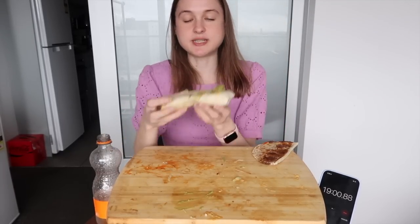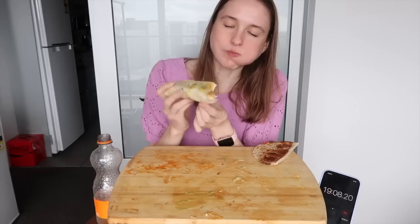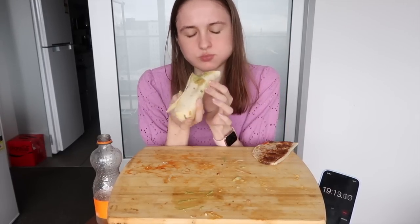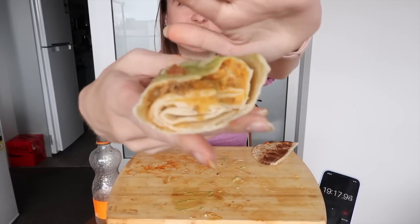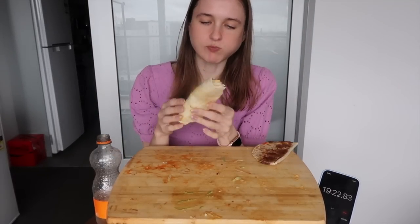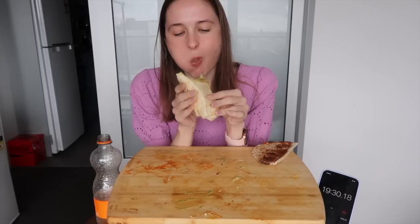Okay. Cheesy burrito time. Again, it's just like a lot of bread. It's really tasty, but it's so much bread. Oh my god. It's good, but it needs like half the amount of bread, I reckon.